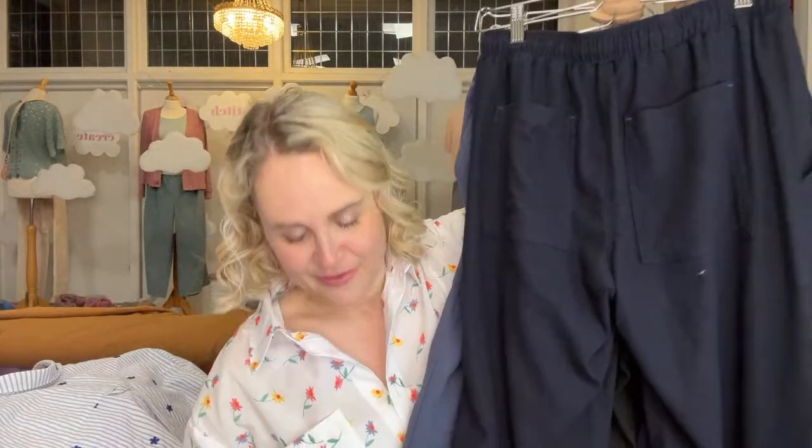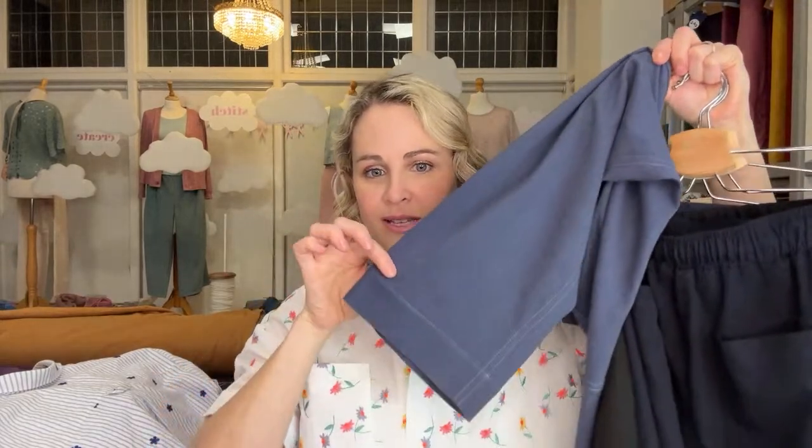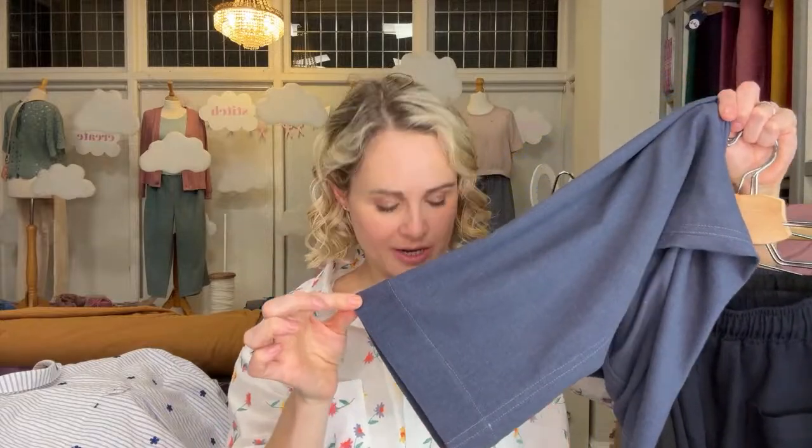So the version that I've got on, I won't stand up again and show you, is the version with the cuff at the bottom. In the kit you get the elastic to do the elastic cuff that's the same width as the waistband. There is another option that comes with the pattern that has a deeper elastic, but we've not got that deep elastic in the kit. It's just the elastic that matches the waistband. So you can put that in the hem, or you can just have a regular hem, which is like this one here. It's just a regular stitched turned hem.